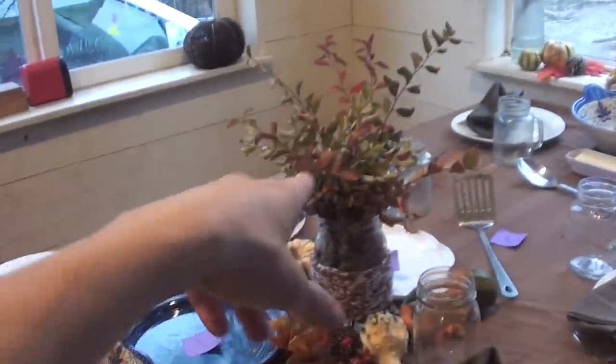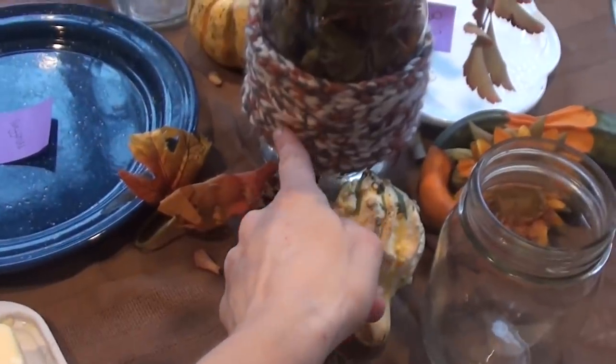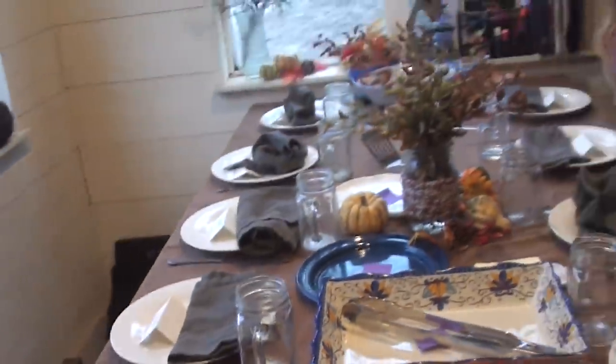So that's our fun table centerpiece. Bella picked some spirea. And she actually knotted this rope yesterday. So we wrapped that around there. It wasn't really crochet. Finger crocheting, they call it. But it's kind of a knotted thing.